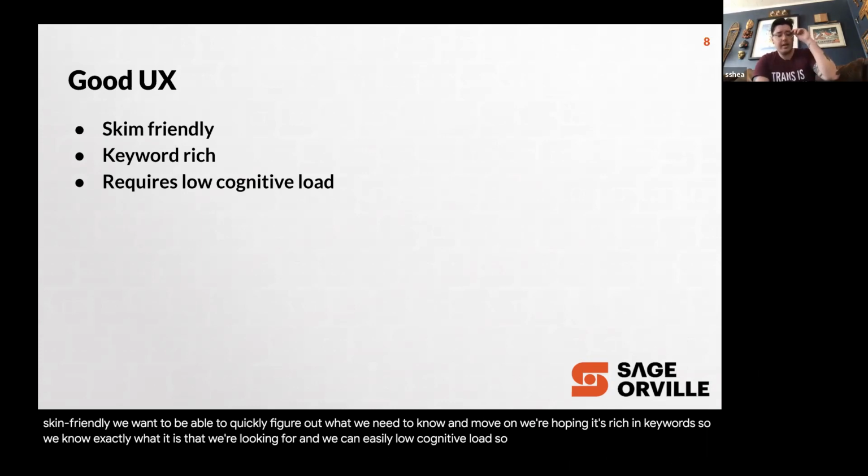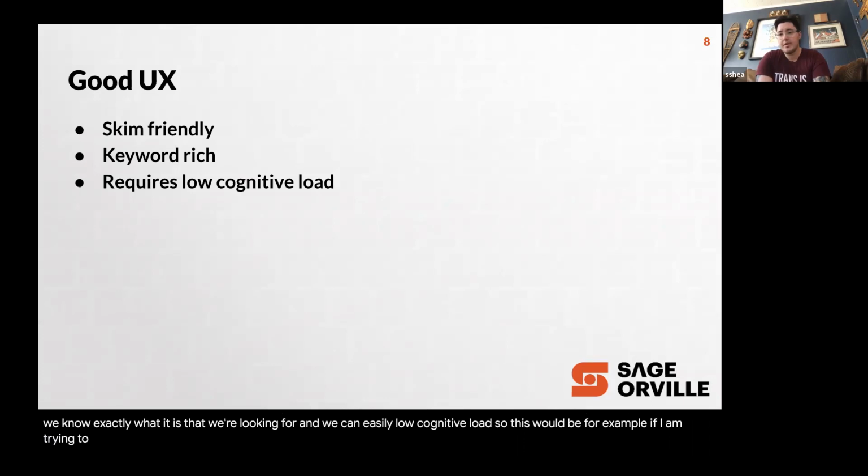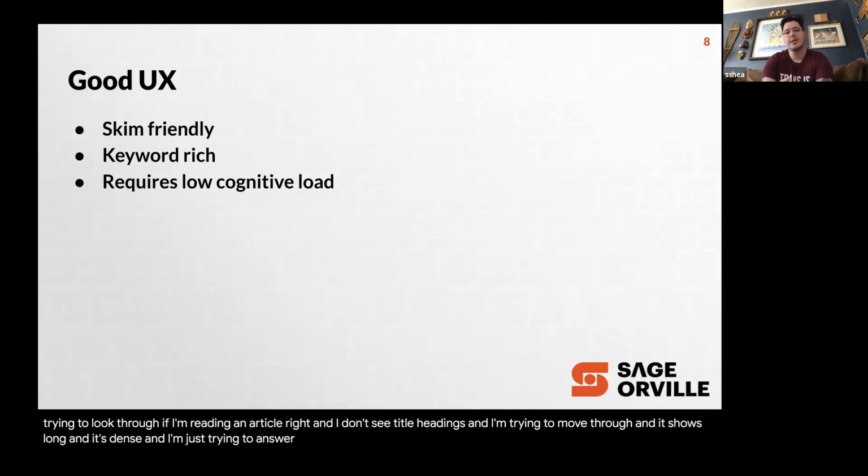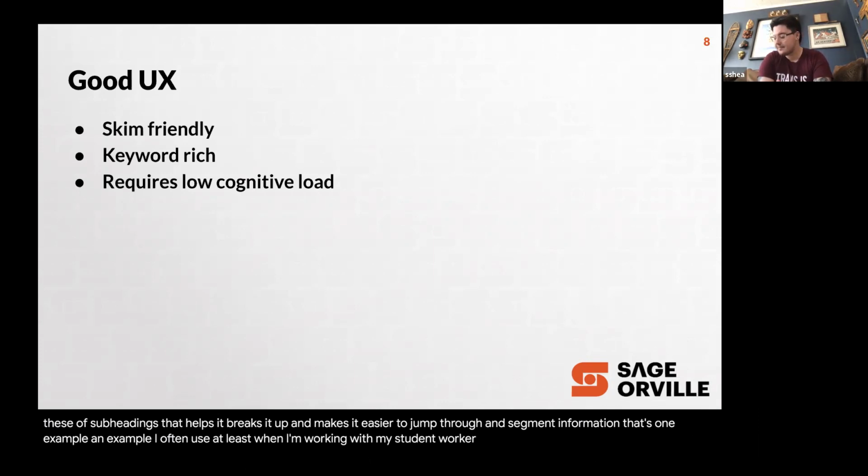For example, if I'm reading an article and I don't see title headings, and it's just long and dense, and I'm just trying to answer a question, that's a heavier cognitive load. That's a lot for me to hold on to. The use of subheadings helps. It breaks it up and makes it easier to jump through and segment information. That's one example. Here's an example I often use when working with my student workers and teaching them these concepts.